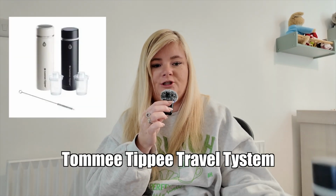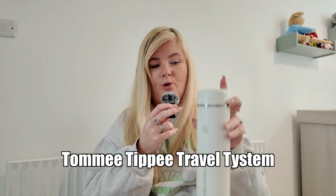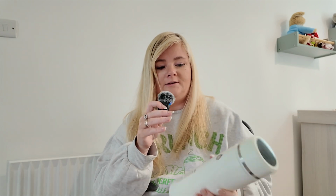I also recommend investing in these. So these are like Tommee Tippee prep machines for milk and formula. This one is definitely a game changer because you fill this up with hot water, and at the top when it goes blue it means it's ready. If you tap it, it cools it down for you, so you don't have to wait around. So you can just ask someone around to get boiling hot water, fill this up, and then when you need a bottle of milk for your baby, it's there, easy to prep.